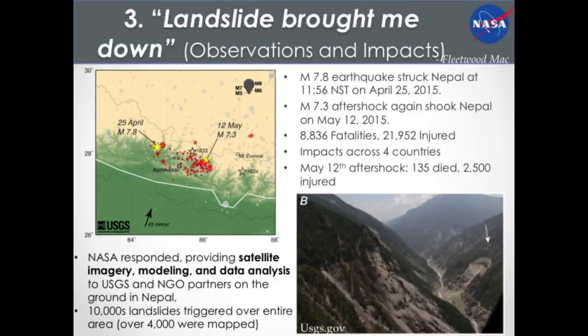Okay, so now we're going into the observations and impact. There's my Fleetwood Mac lyric.